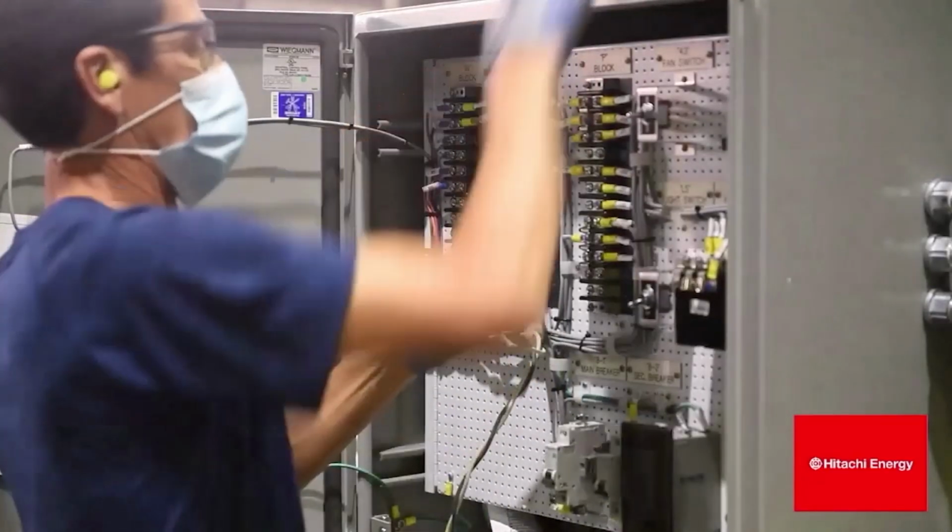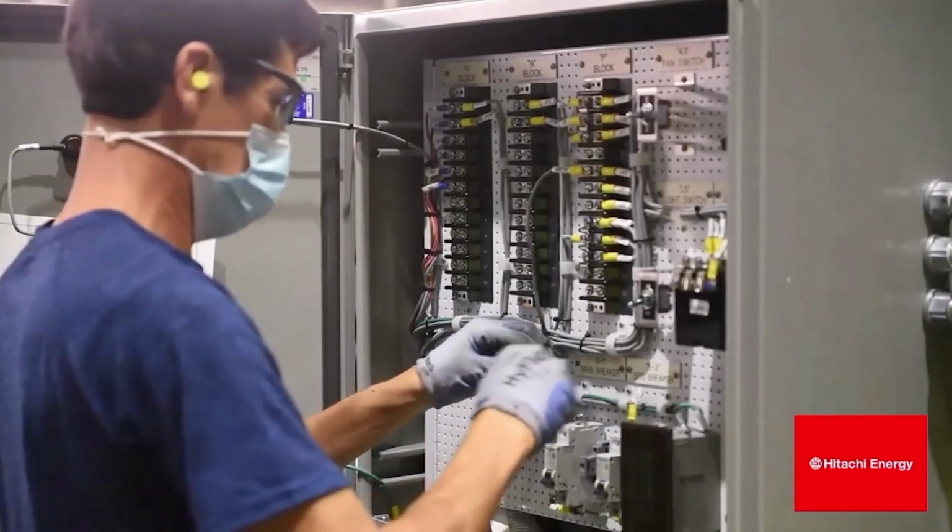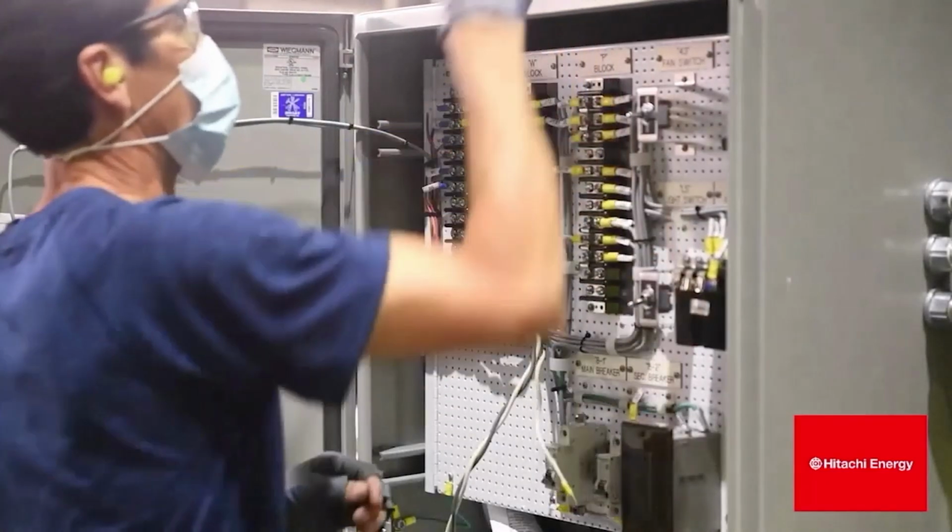Here we have an operator wiring fans and breakers into a control panel based upon customer requirements and design specifications.